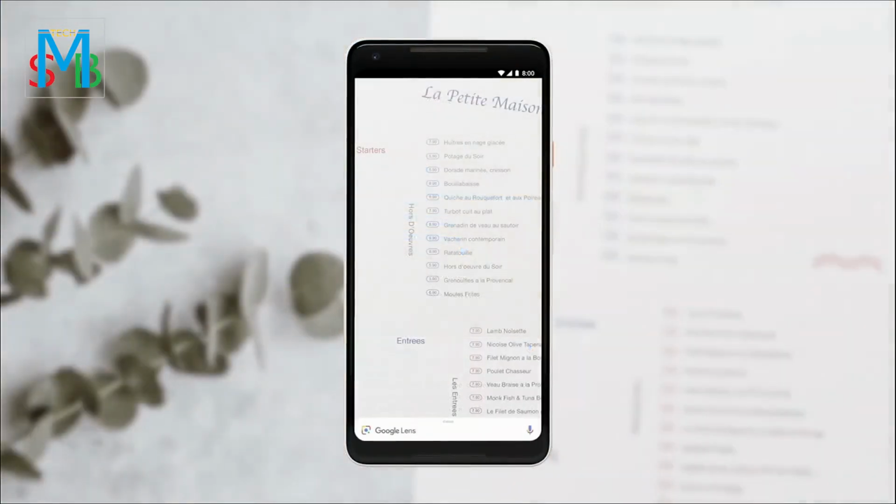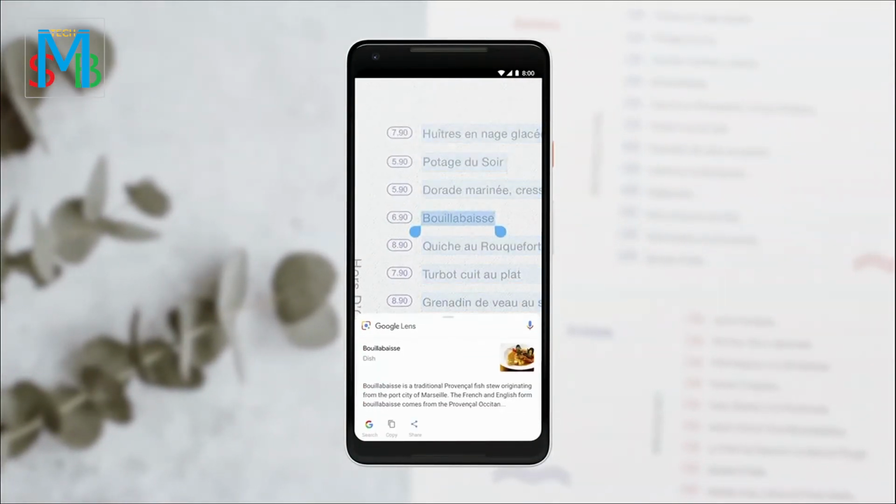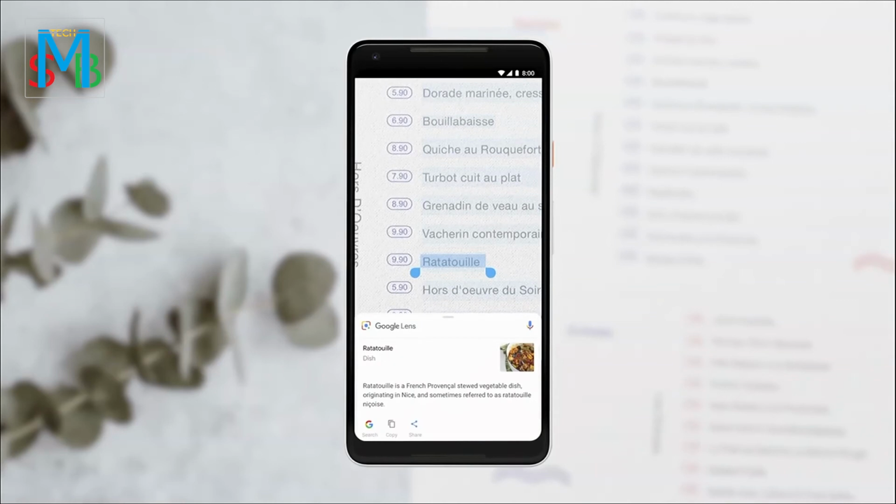Or you can turn a page of words into a page of answers. So for example, you're looking at a restaurant menu. You can quickly tap around, figure out every dish, what it looks like, what are all the ingredients, etc. By the way, as a vegetarian, good to know, ratatouille, just zucchini and tomatoes.